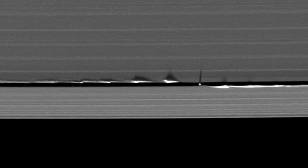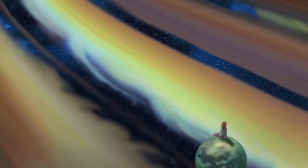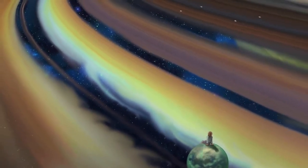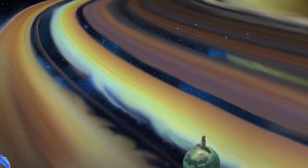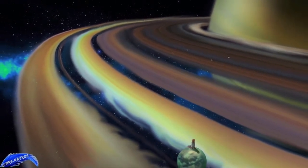Not only do these rings move from side to side, but up and down too, as can be seen by the shadows they create. I can only imagine what it must be like to sit on Daphnis and watch as waves follow its orbital path, with glorious Saturn and its many other moons in the background. It would be quite the sight to behold.